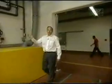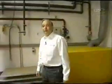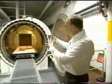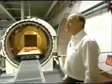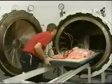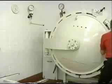It looks a bit like a bank vault, but it's actually an autoclave. After the parts are completed in the layup room, they're placed in a bag. The bag is placed under vacuum, and they're then baked under high pressure and temperature in this oven. These ovens work 24 hours a day, 7 days a week.